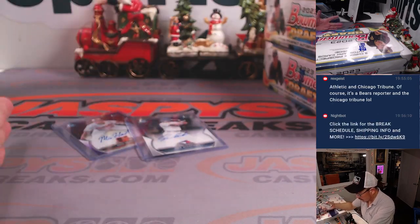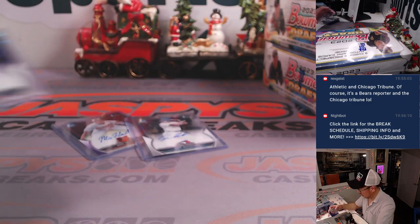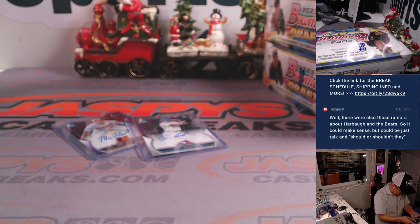Did we only have two autos in that box? That was from the previous box, right? I don't think I missed an auto. Sometimes that happens. I don't think I missed one. Pretty obvious. I think we just got short in auto.